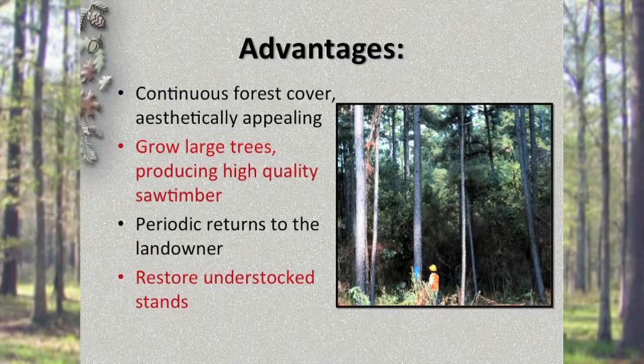Now the advantages of uneven aged management is that you have a continuous forest cover, which is aesthetically appealing. You can grow large trees of very high quality saw timber and take advantage of that price differential for saw timber and larger products. Because you're using a cutting cycle as opposed to the rotation age to manage the stands in the forest, you get a much more frequent periodic return to the landowner. And it is a very useful method for restoring understocked stands.